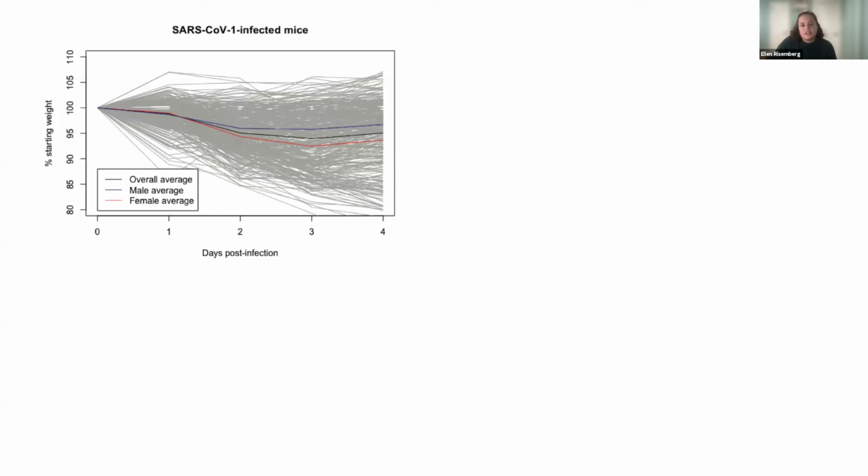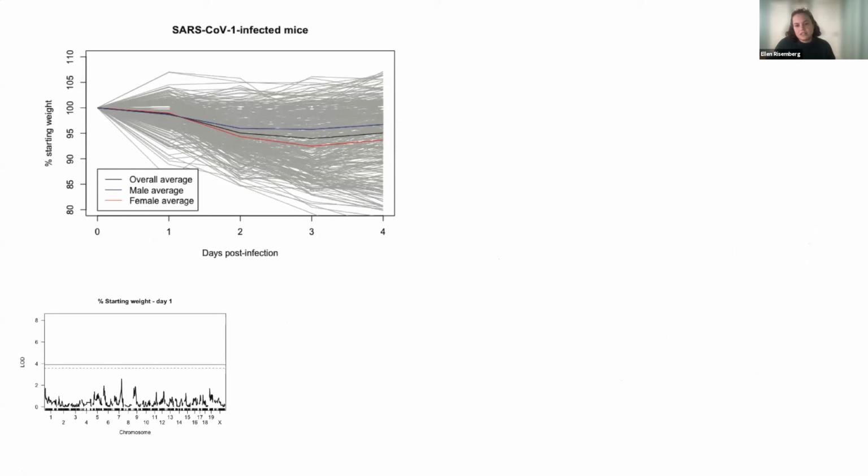So taking a look at the F2 data, here we have weight loss time series data for F2 mice infected with SARS-1, including some average trajectories. And then looking at some genome scans, this one is for weight loss on day 1 post-infection, measured as the percentage of starting weight. So as I expected, we don't see any significant peaks.